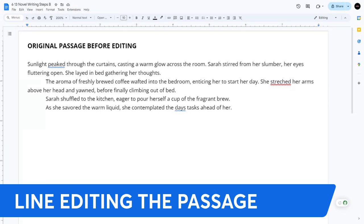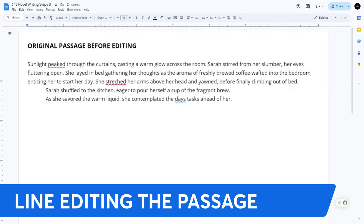Let's see. So, peaked curtains, her eyes, she laid in bed gathering thoughts. Now, again, I could bring this up there and we can make it one fluid movement. So I go, as the aroma of freshly brewed coffee wafted through the air, right? And then into the bedroom. Okay. But now it makes enticing her to start her day.